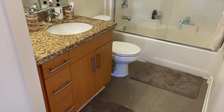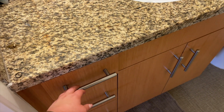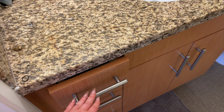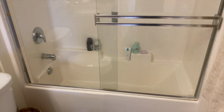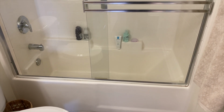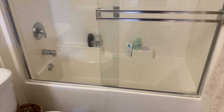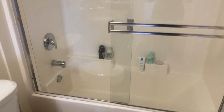Let me know what you guys think, because we've got this weird combo of the granite plus this very warm toned wood. So hey, we've got windows right here, and then a standard shower. I'm gonna really miss my old soaking tub I had at my last place. It was massive. Definitely thick girl approved. This one is a little small, but it will do.